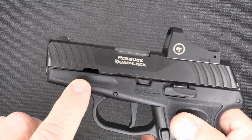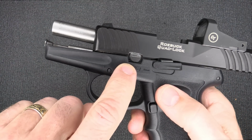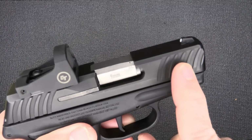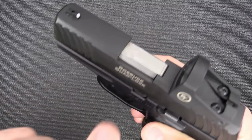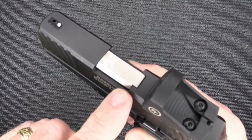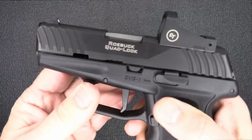Now we have a cut in the slide, and this actually allows you, when you bring the slide into slide lock, to be able to access your takedown pin. The barrel is 3.1 inches, it is stainless steel, and it has what they call the Roebuck quad lock. Now that's their 4 points of contact that lock the barrel into the slide. And so that really allows for it to be really tight in the slide, and it's part of what Joe Roebuck put together.